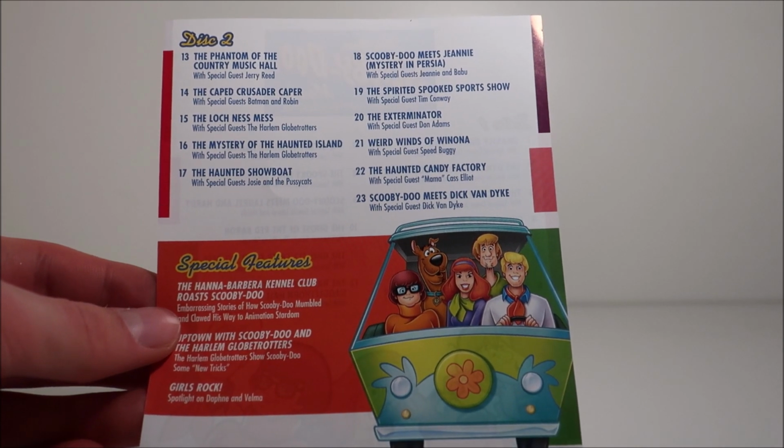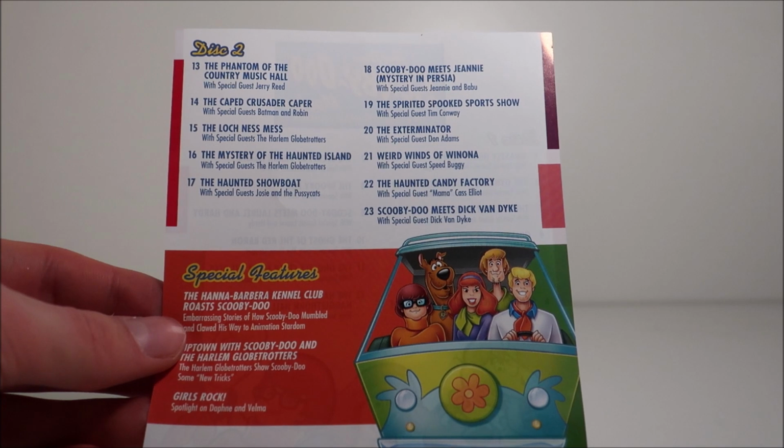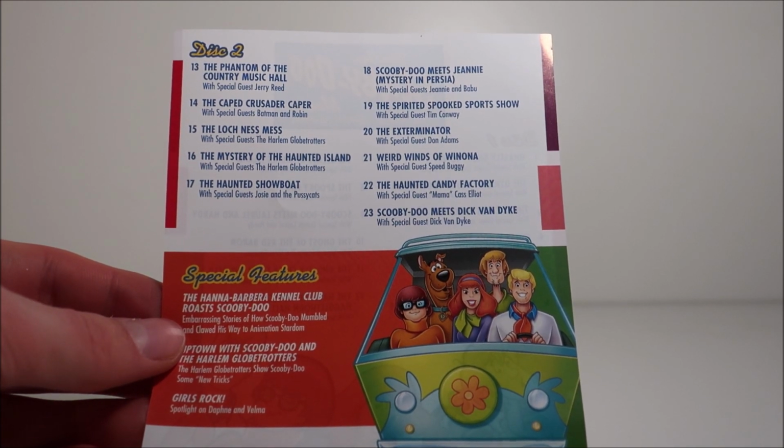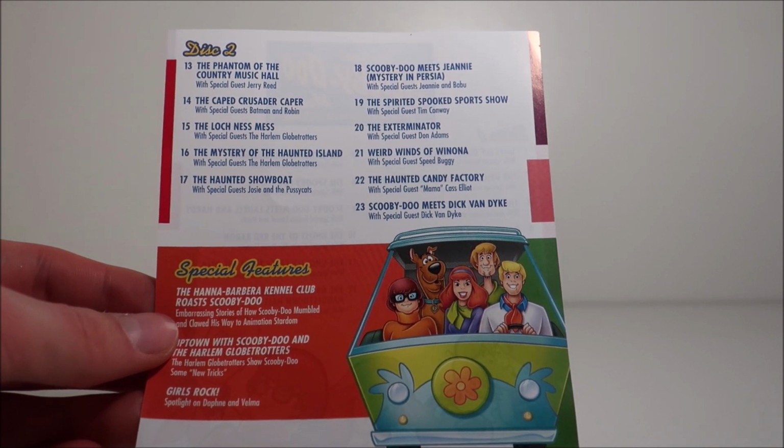The Exterminator with Don Adams. Weird Winds of Wyoming with Speed Buggy. The Haunted Candy Factory with Mama Cass Elliot. Scooby-Doo Meets Dick Van Dyke with Dick Van Dyke. I believe that is all.